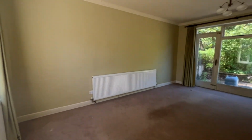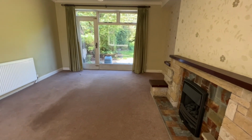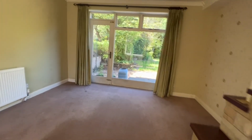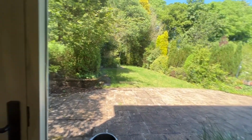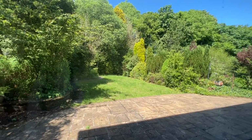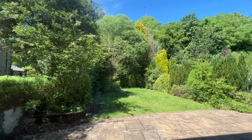The living room is at this end. We've got windows overlooking the rear garden and a door off overlooking the rear garden as well, so you can step out of here. You can also step out from the dining room, which I'll show you in a moment. Of course, we'll have a look out in the rear garden.